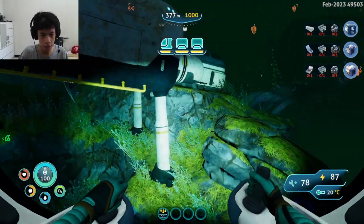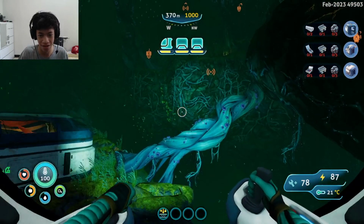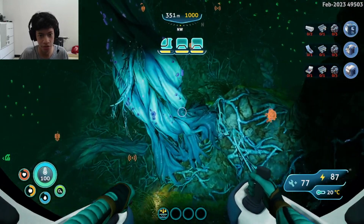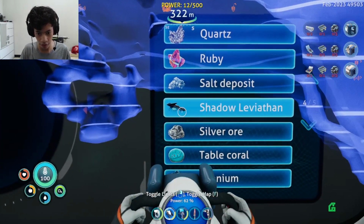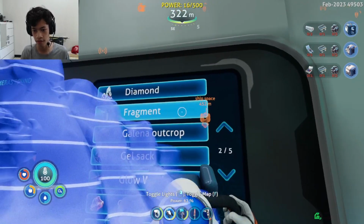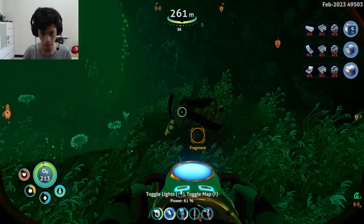Searching for the horsepower upgrade is better. It's much better to use the scanner room. Okay, so yeah, I'm gonna need to use the scanner room too. Oh my god, Shadow Leviathan. Nah, I'm not gonna search that. I'm gonna use the scanner room to search for the fragments. Here.